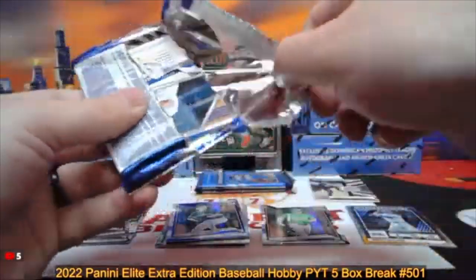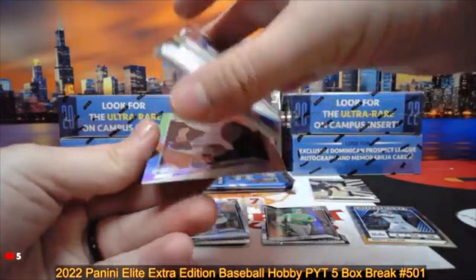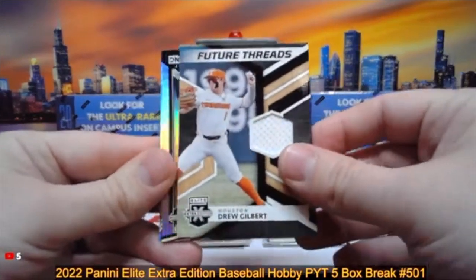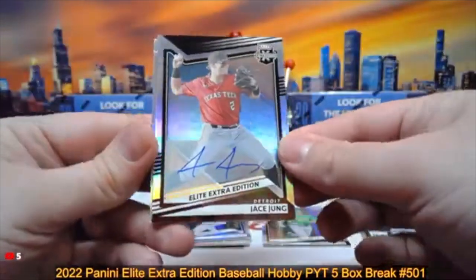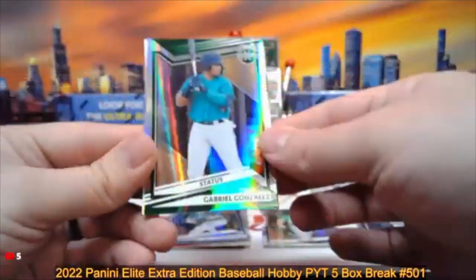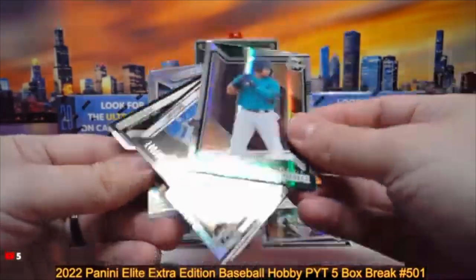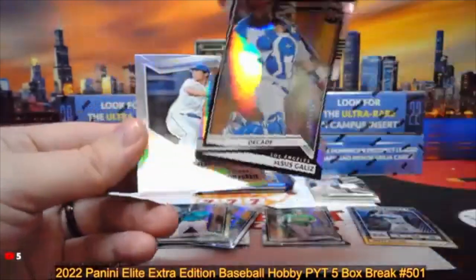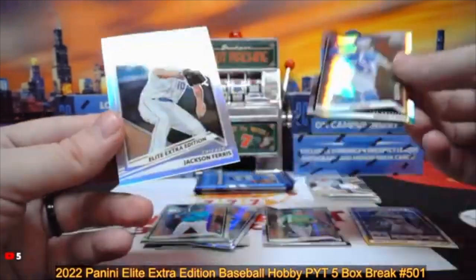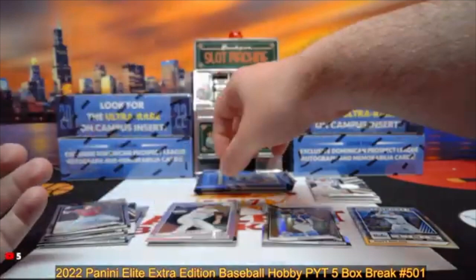The next pack here. Drew Gilbert for Houston on the Future Threads. We have Jace Jung, Detroit auto. We have Gabriel Gonzalez out of 499 for Seattle. Jesus Galiz out of 999 for Los Angeles on the die cut. Jackson Ferris for Chicago on silver or refractor.